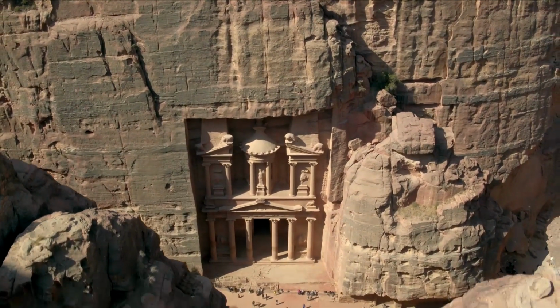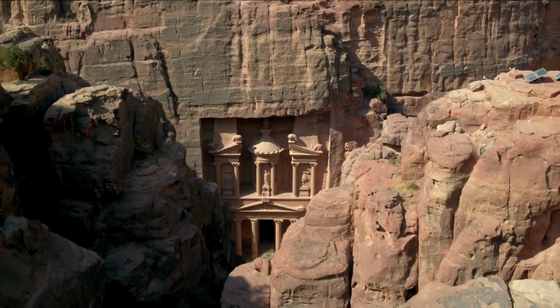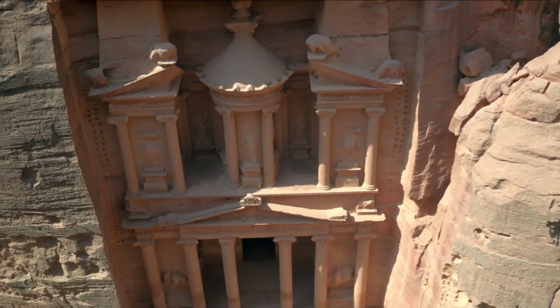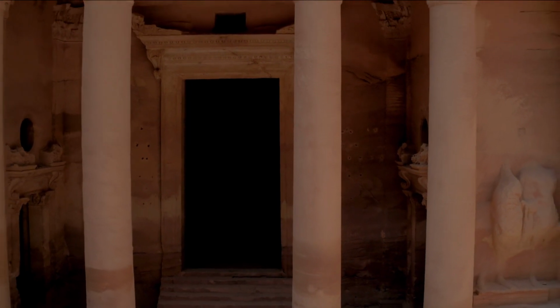The monument was entirely carved out of a sandstone cliff some 80 meters high. In order to carry out such a task, the designers had to completely reinvent their usual building techniques, because it was impossible for workers to develop the structure using typical bottom-to-top methods.